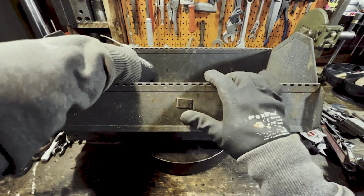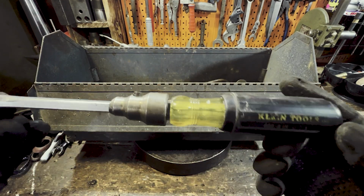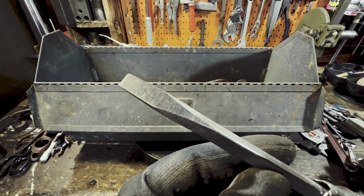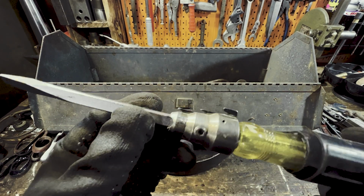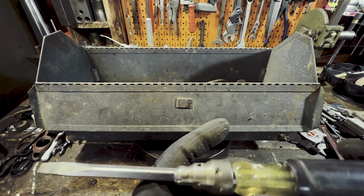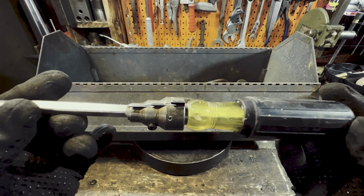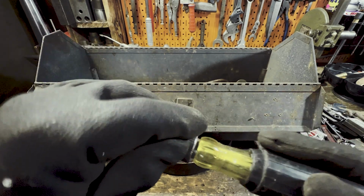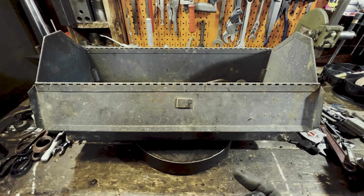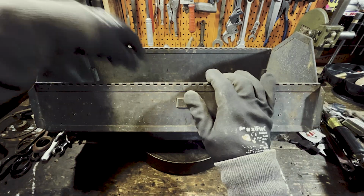See, got a Klein Tools flathead. I always like a larger flathead around for some of the bigger, older stuff, but not sure what this is. It's almost like a depth gauge kind of thing, or I don't know if someone wants to post in the comments what that is for. Looks like it was added on after the fact, but possibly made for this. I'm not sure. Never seen that.